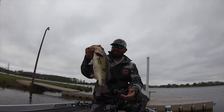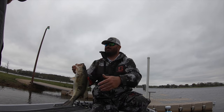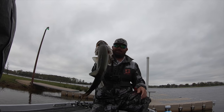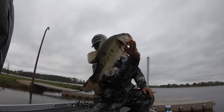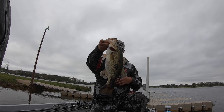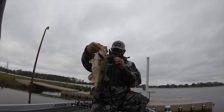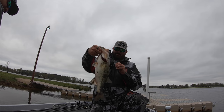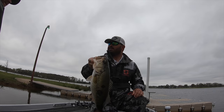We forgot to turn the cameras on. It was such a cool catch, too, because we talked through the whole thing. Yeah. And this ain't the biggest bass on Lake Fork. But by God, you ain't going to mistake him for any other bass out here. Look at him. Just all kinds of marked up. Holstein bass. Tatted up. What'd you say? Holstein. Dairy calf.